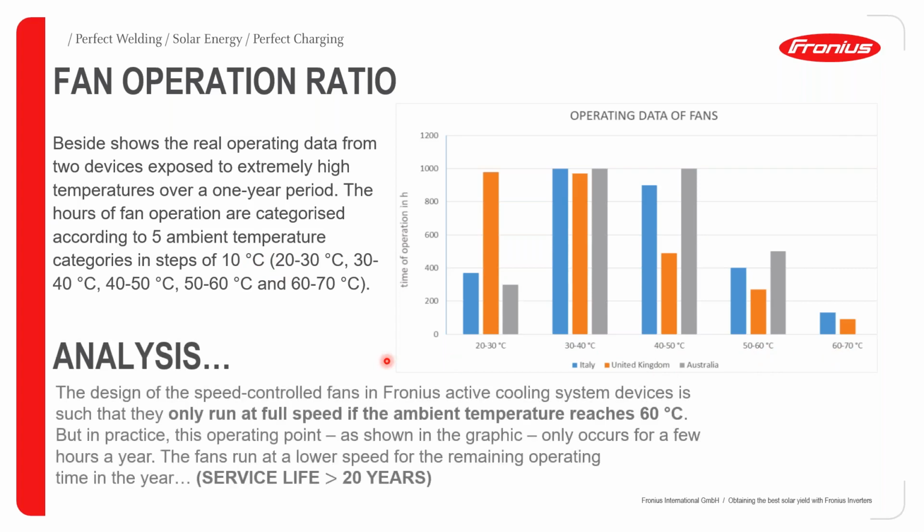Now, from the analysis obtained from this data, the design of the speed-controlled fans in Fronius active cooling system devices is such that they only run at full speed if the ambient temperature reaches 60 degrees. In practice, this operating point, as shown from the graphs, only occurs for a few hours a year. The fans, therefore, run at lower speed for the remaining operating time in the year.